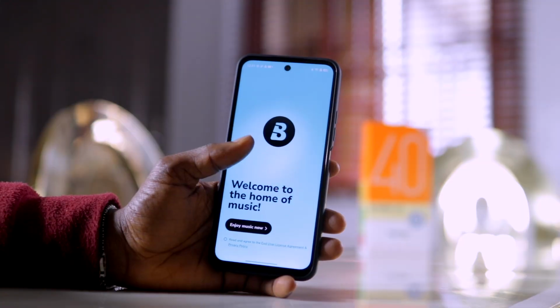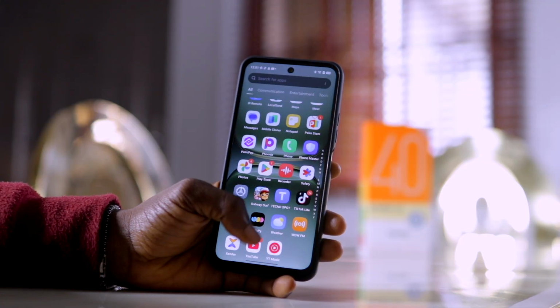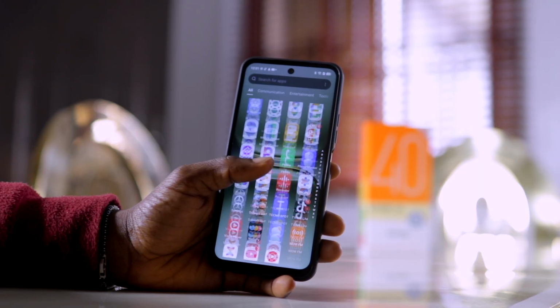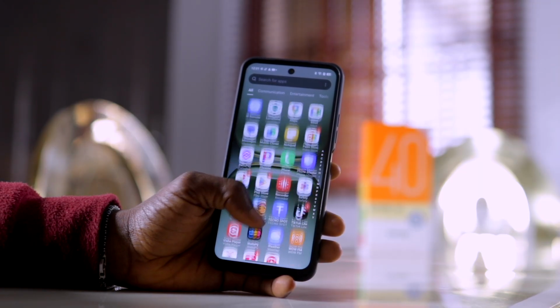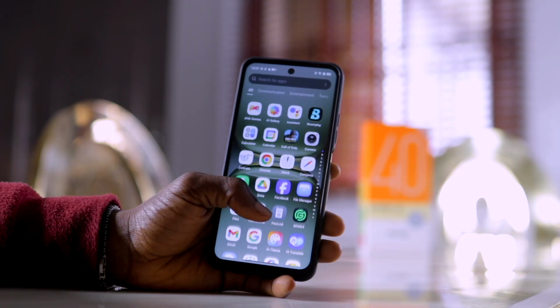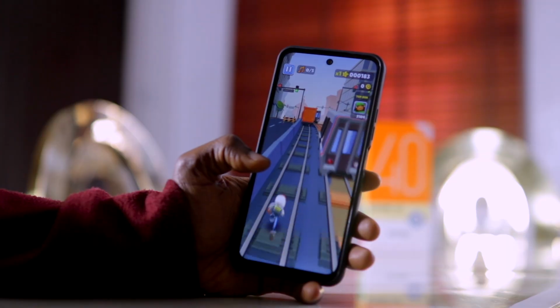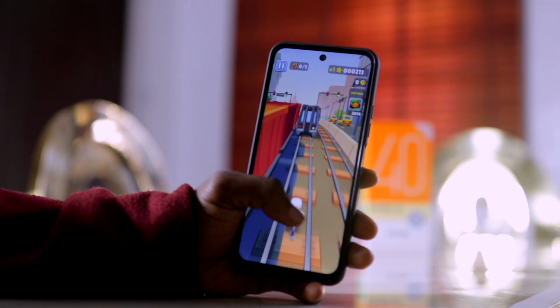Now listen, this phone is not yet to win a Formula 1. But for day-to-day tasks like WhatsApp, smooth, TikTok flawless, Instagram real, scrolling fine, YouTube no wahala, Google search fast enough to settle arguments. Even games like Free Fire, Subway Surfer, or low graphics PUBG, this baby holds its ground.